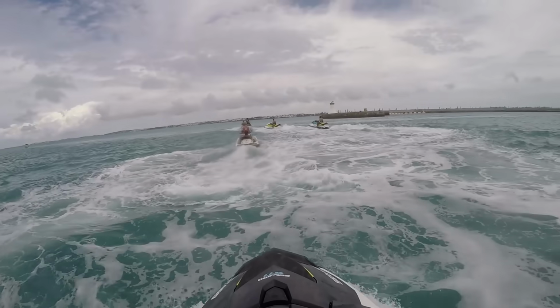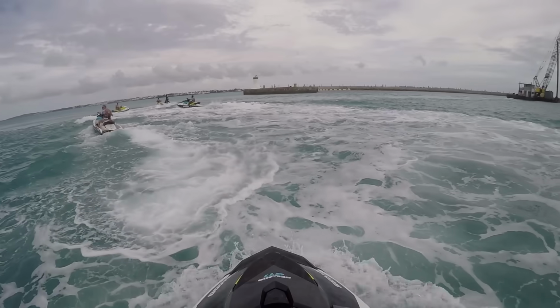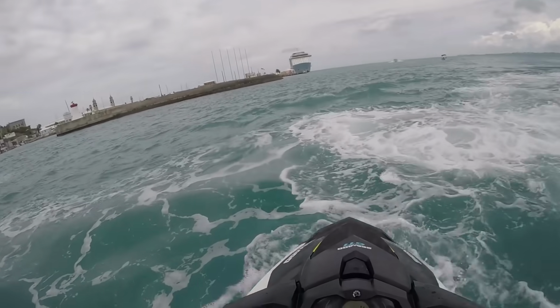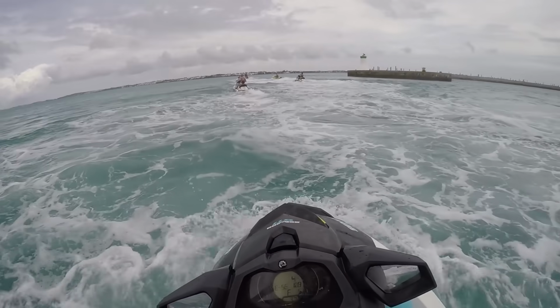All right guys, so this is gonna be a jet ski tour through the Bermuda Triangle. Let's see what happens. There's the ship right there. And we're gonna be gone for like an hour and a half.